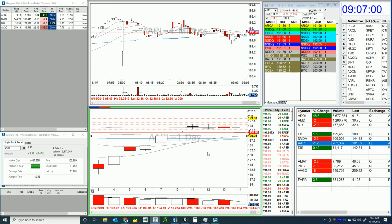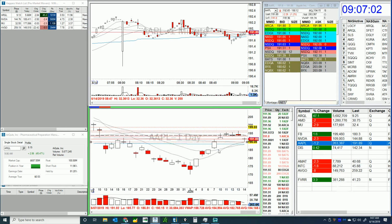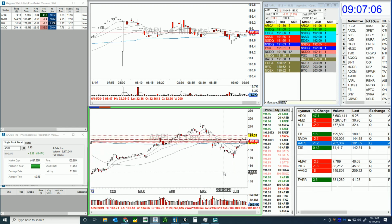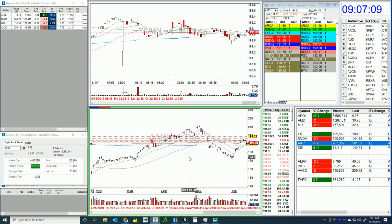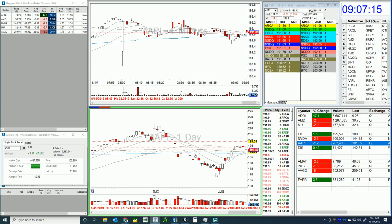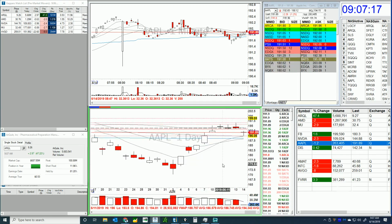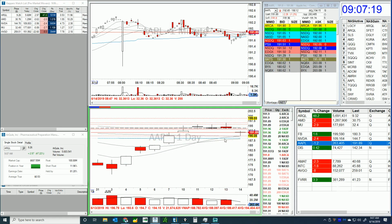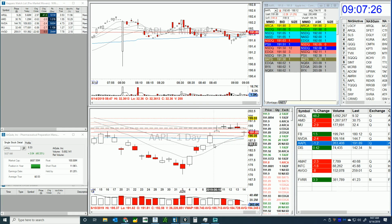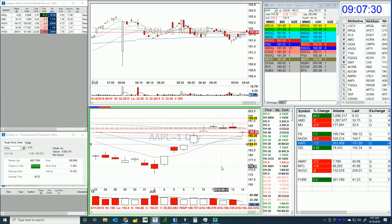Yeah, 190 is a pretty reasonable area of support for Apple, and it has been support and resistance in the last couple months. We actually talked about that. You see that 190, that line coming across. You can see support and resistance in several areas when it hits that line. And you got all these moving averages supporting right under as well. So that's going to be a good area of support. If it does break that, it can run down to 185. Again, who knows what's going to happen, but we have your levels on there.